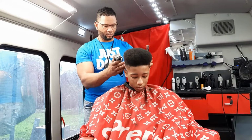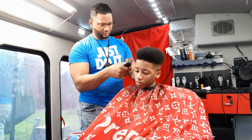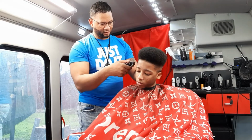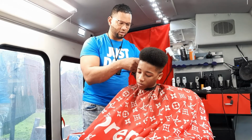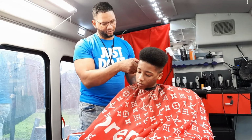And as you can see, the fade's already in there. I just didn't take all that hair from below. Now that's where we get to using our trimmer. We're not there yet though. I'm just doing clipper over comb, looking for any bulk, any little imperfections in the fade.